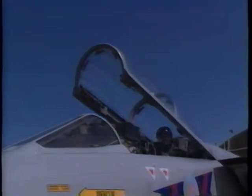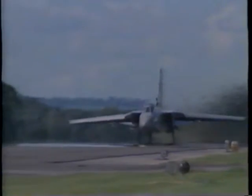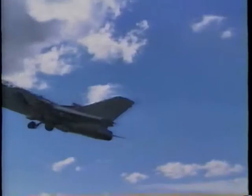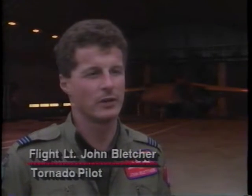As in the days of the Battle of Britain, at 23 Squadron there will always be a number of crews on ready alert, waiting for the scramble alarm to intercept an intruding aircraft. During peacetime, it's called a quick reaction alert, or QRA. A typical peacetime mission might well be a QRA launch. QRA is held by the Air Force 365 days a year, 24 hours a day.